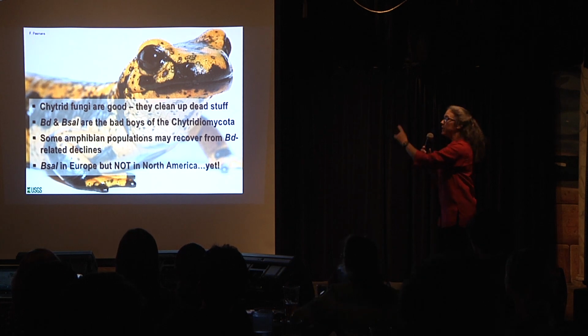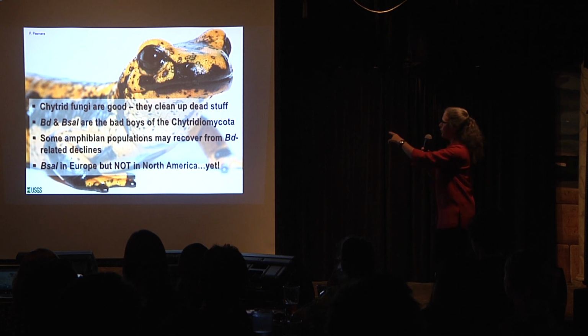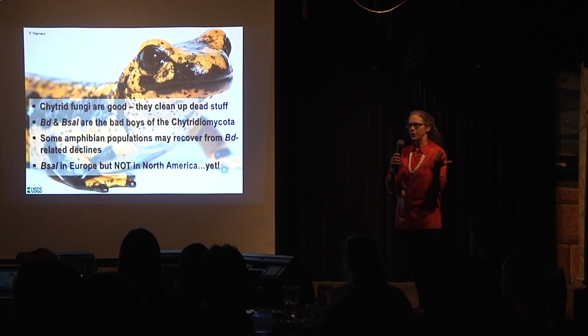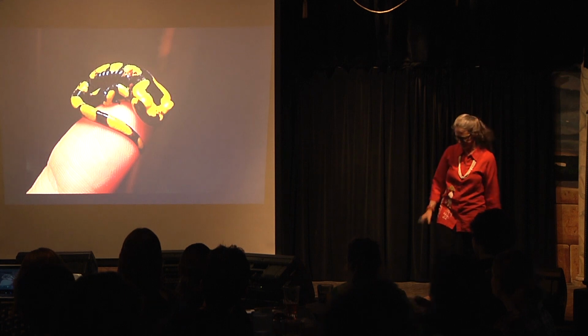But keep in mind, chytrid fungi are good. Do you want to be walking around in carcasses? No. There's just a couple that are really bad. Some populations may be recovering. BSL's not here yet. But don't go buying a bunch of amphibians, and don't turn them loose if you get them.